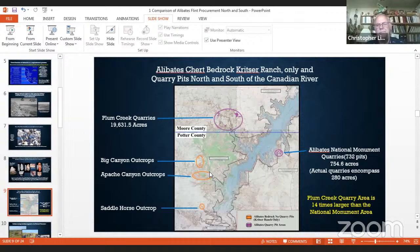Okay, the Alibates National Monument, as I said, is on the south or the east side of the Canadian River, and we've recorded 732 quarry pits on the monument location. The total head of this one canyon is only 754 acres, with the actual quarries just around the lip of the canyon head, encompassing some 280 acres.